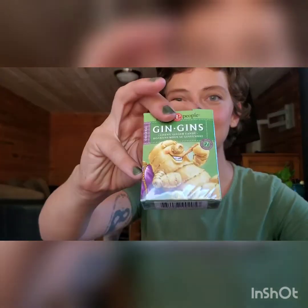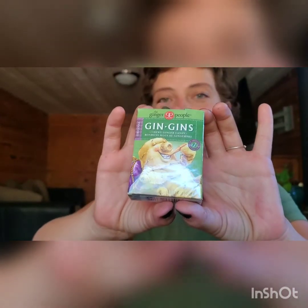One of them is Gin Gins, which is basically ginger candy, and I could just drink ginger tea, but Gin Gins are so good that I eat them without a problem. What I would say about them is that they help for a moment. They don't take it away, but maybe just for a moment you'll find relief, which when it's really bad, there's nothing better than a moment of relief. I guess full relief would be better, but you know what I mean.